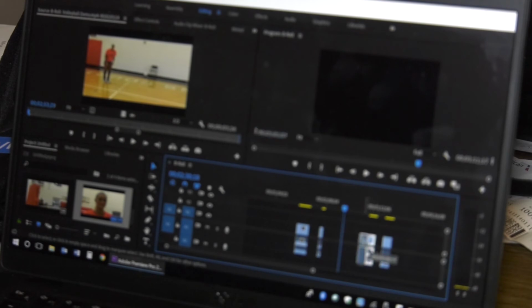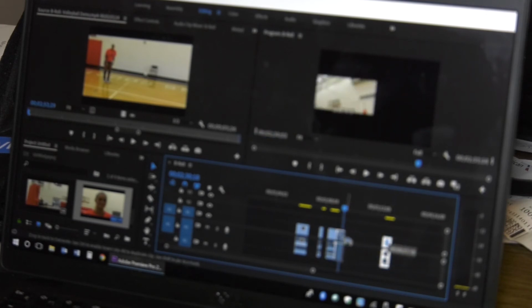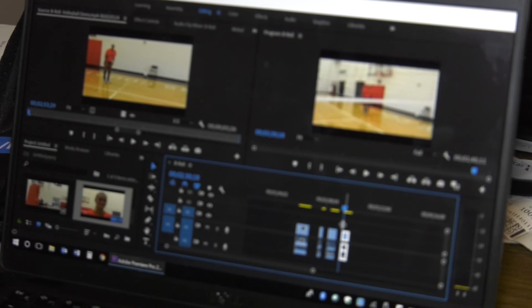And I don't even know if I'm going to use all 3 because it's a pretty short clip from the coach. But let me do this. Let me put these clips side by side here. And now that what I've done, again, is I've just simply adjusted these levels. So that's the way to do it.